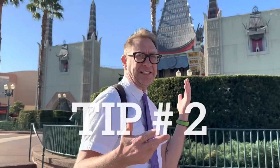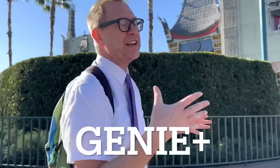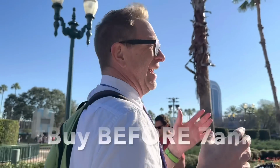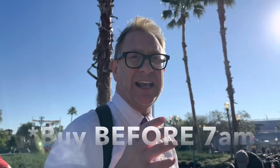All right, guys, tip number two, how to skip the lines here at Walt Disney World. Genie Plus. Now, Genie Plus is a totally different beast here in Florida than it is in California. So if you're used to it in California, be aware, it's totally different. When you get Genie Plus here in Florida, you need to buy it before 7 a.m. the day that you're going. I know, you're like, oh, it seems early. It is early, but that's what you have to do in order to get Genie Plus, because it will sell out or gets booked up.